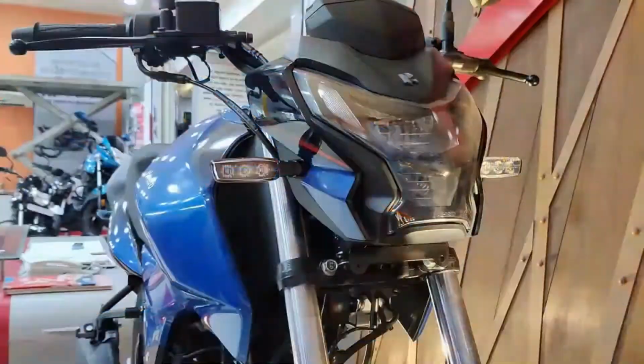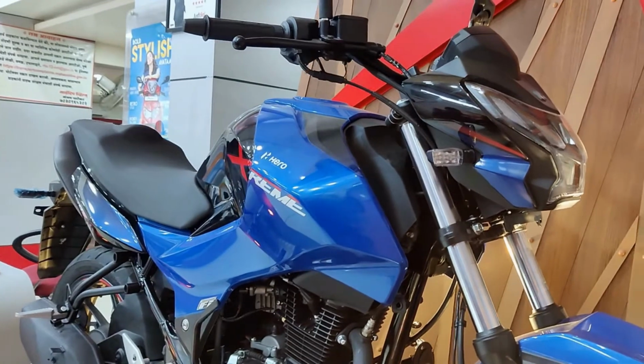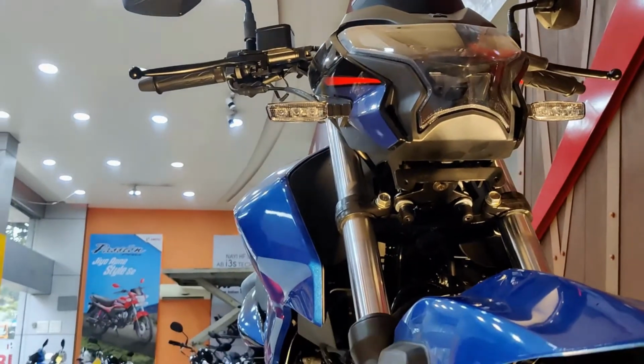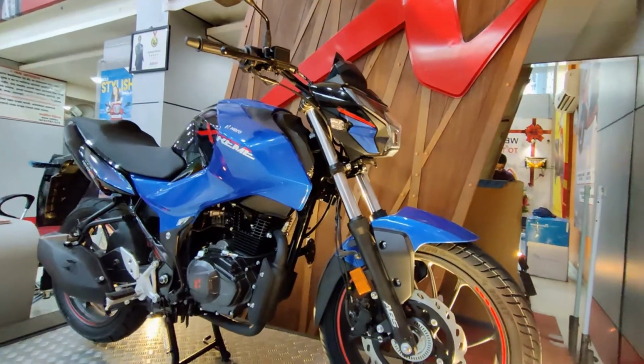Xtreme 160R has a muscular body with droid headlamps and LED winkers, which makes it spectacular and gives it a sporty look. The overall length of the bike is 2029 mm.